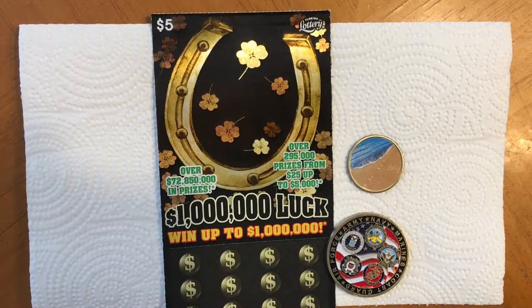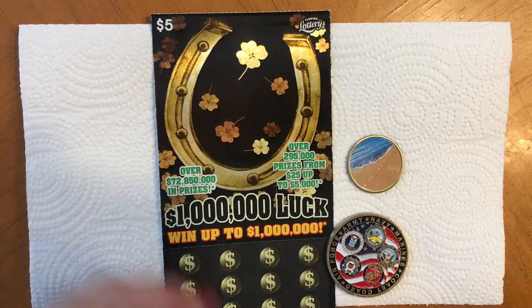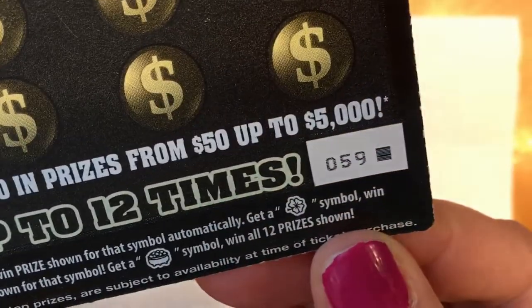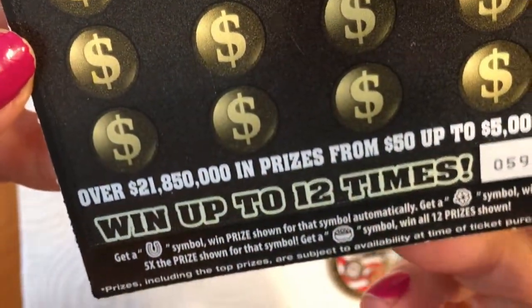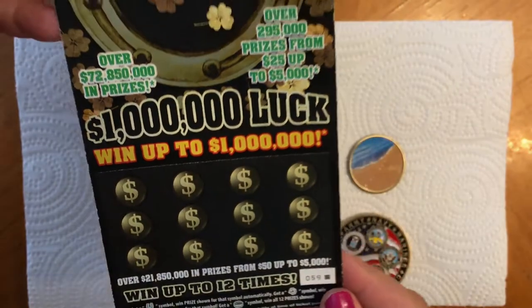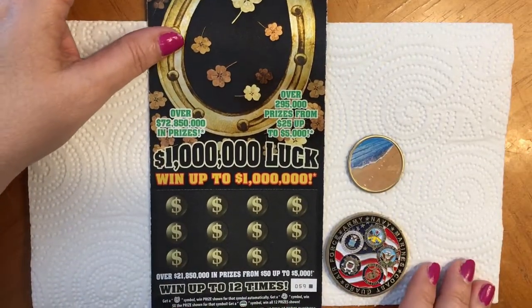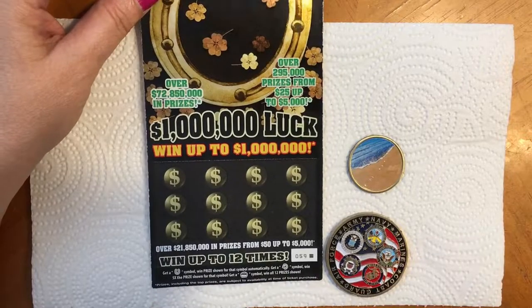I went out to the Walmart and I wanted to get 4 tickets of the $1 million luck. When I put my money in the machine, there was only 1 ticket left. So I got this one, and this one is ticket number 59, last one on the roll. I hope it's a winner. So let's make a little quick video of this one and we'll see what happens.